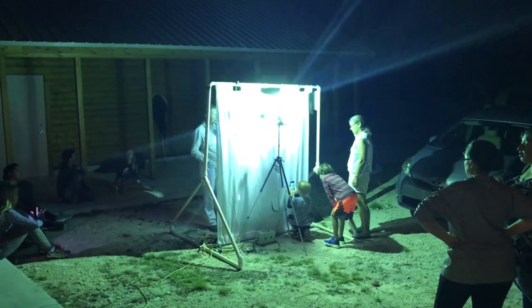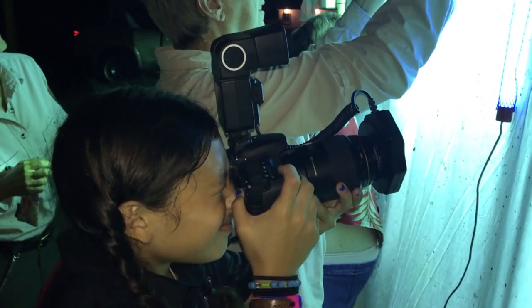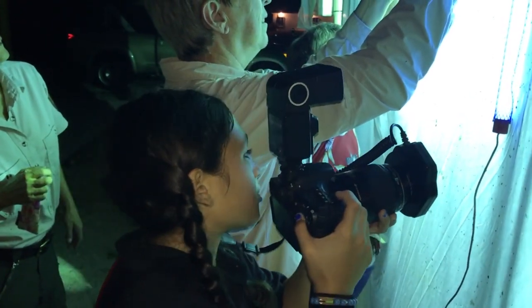We kicked off our second annual BioBlitz in Big Pine Key at the Key Deer Refuge Visitor Center, which is this beautiful log cabin, and Christy Killen was so awesome to host it for us. We had about 25 people join us that night, ranging from little ones to big ones.